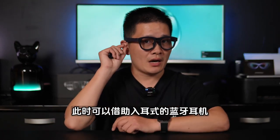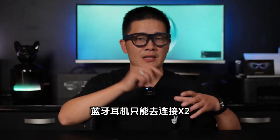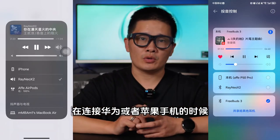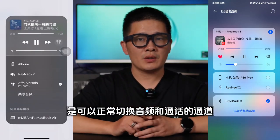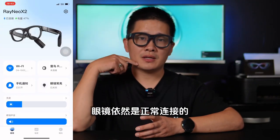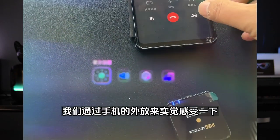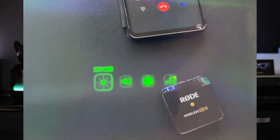At this point, you can use in-ear Bluetooth earphones. Currently, the glasses cannot be directly paired with Bluetooth headphones. Bluetooth earphones can only be connected to the phone connected to the X2. I measured it when connecting to Huawei or Apple phones. It is a channel that can switch between audio and calls normally. When using Bluetooth headphones, the glasses are still connected normally. The glasses come with their own microphone. For the actual effect of making a call, let's feel it through the external placement of our phone.